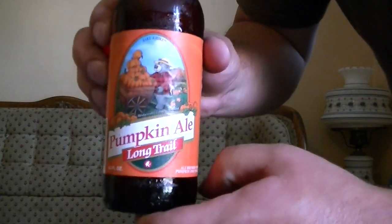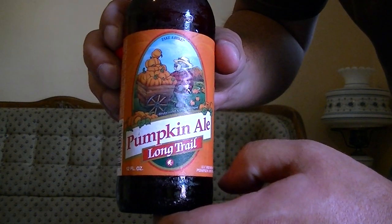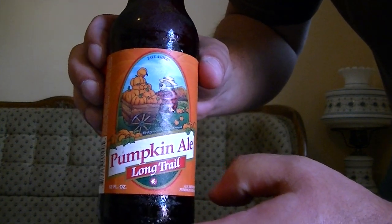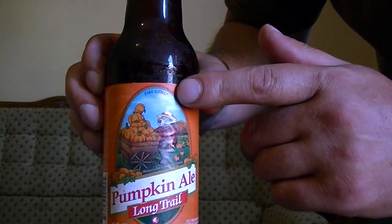This is a beer I've never had before. I've never had any kind of pumpkin ale, period. Truth be told, I didn't even start drinking beer until I decided I was going to start making beer. But as you can see, the label is pretty cool. It's got a picture of a bear wearing an old-fashioned flannel shirt since it's cold out, and he's picking a bunch of pumpkins. And I don't know if you can see it, but at the very top it says, "Take a hike."